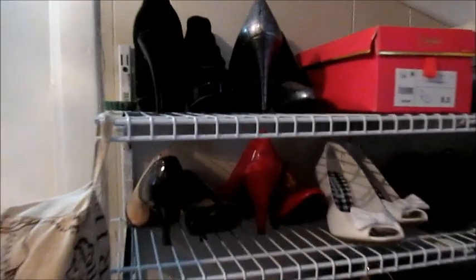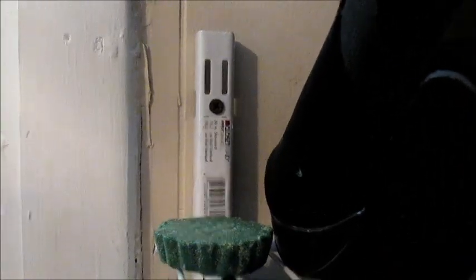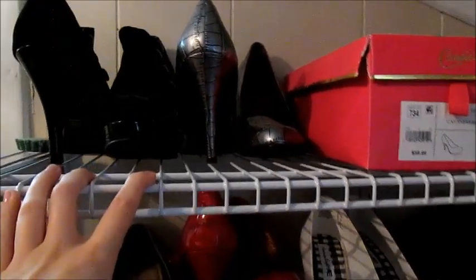Okay, so this is our shoe storage area, and pretty much all we did is we bought these Closet Made tracks. I don't know if you can see that. It's Closet Made brand. You just screw the tracks in, and then we have pieces that connect them from the track onto these little shelf pieces, and this is what we have here. So I kind of have it organized, but not really.